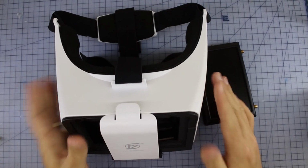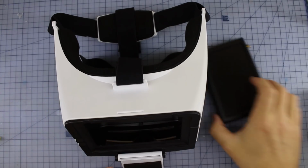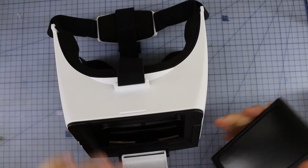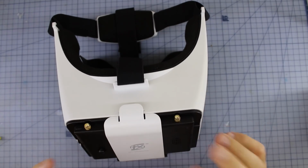Let's talk about the actual good part, the units themselves, the headset, and also the screen. So I'm going to put this in here, and this is something I really like. This little trap door, what it means is you can actually take this off in the field.